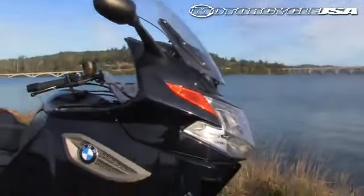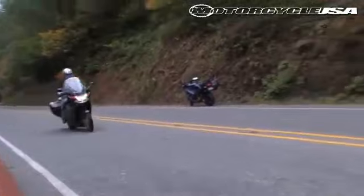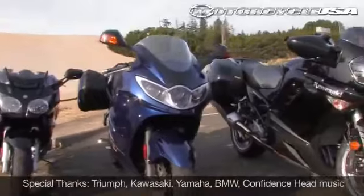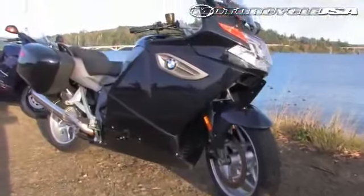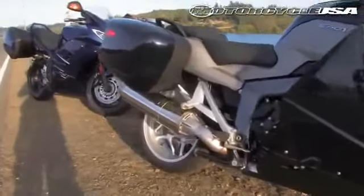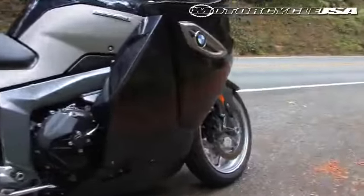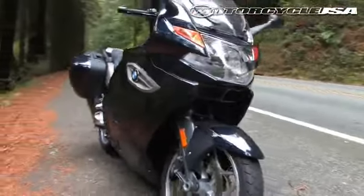Adding to its touring credentials are the best wind protection, the most accessory options, a comfortable upright riding position, and a 254-mile range, all of which push it ahead of the competition. The only downfall of the BMW is its frightening price tag. Base ABS model is $19 grand, and our test unit was accessorized to the tune of $21K. However, the premium MSRP delivers a premium motorcycle, the best sport tourer money can buy in our 2009 comparison.